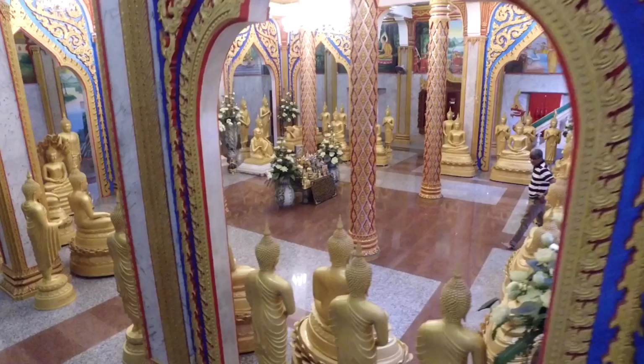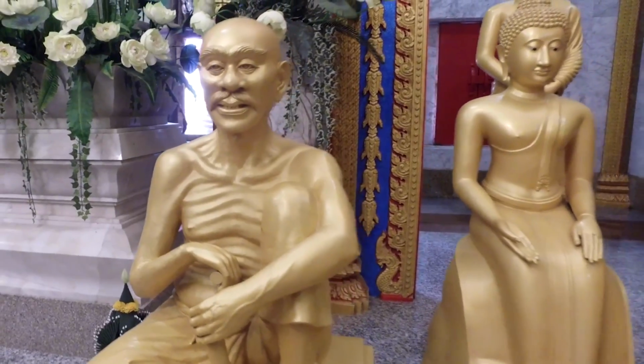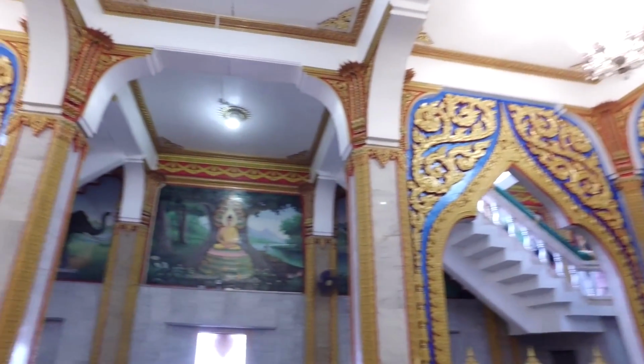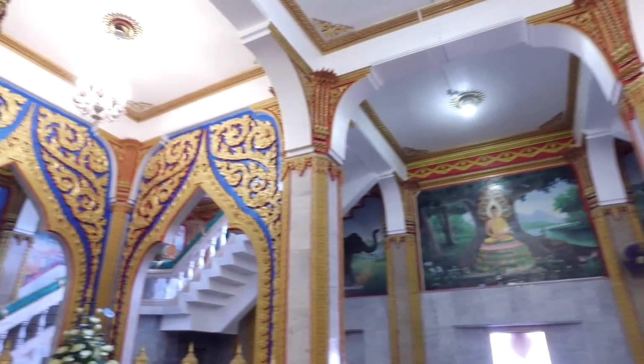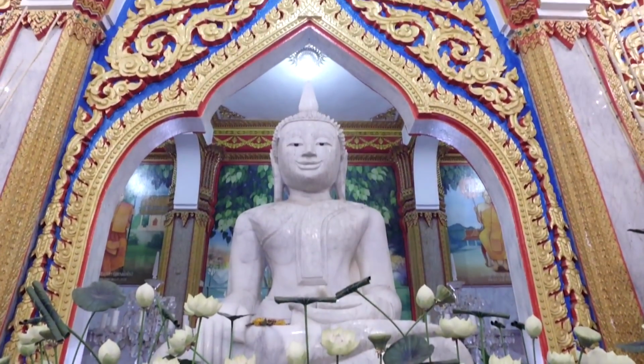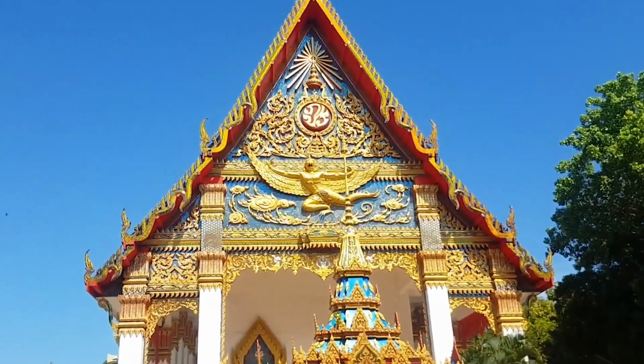The design of Wat Chalong is amazing, awe-inspiring, and it can really be enjoyed from all angles. It is one of the must-see places in Phuket whether you love history or not. You also get to kill two birds with one stone, as it is a stone's throw away from the Big Buddha.